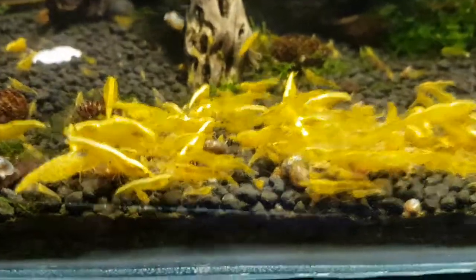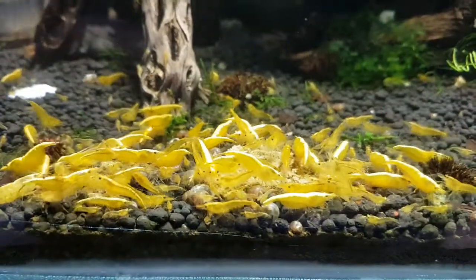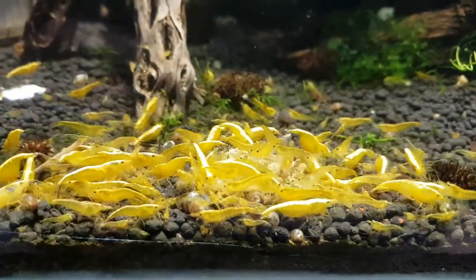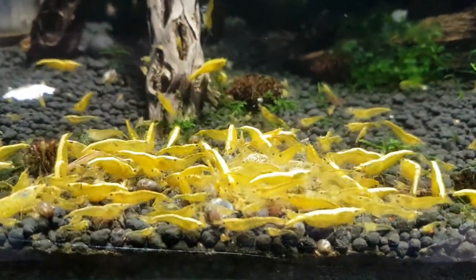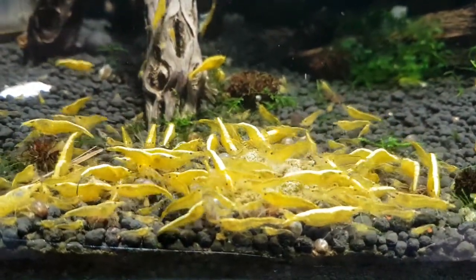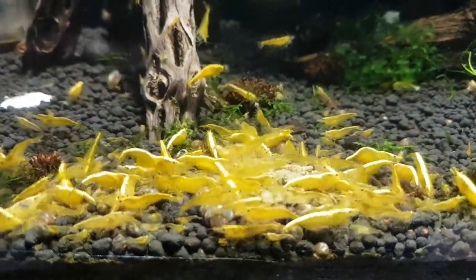I put one in here because obviously it's the amount of the shrimp in here. You can see. I'll try and get close for you. Close in there for you. You can see it just breaks up slowly, and these guys go mad for it. And I put them in all my systems as well. I feed all the shrimp with them, and they do really well.